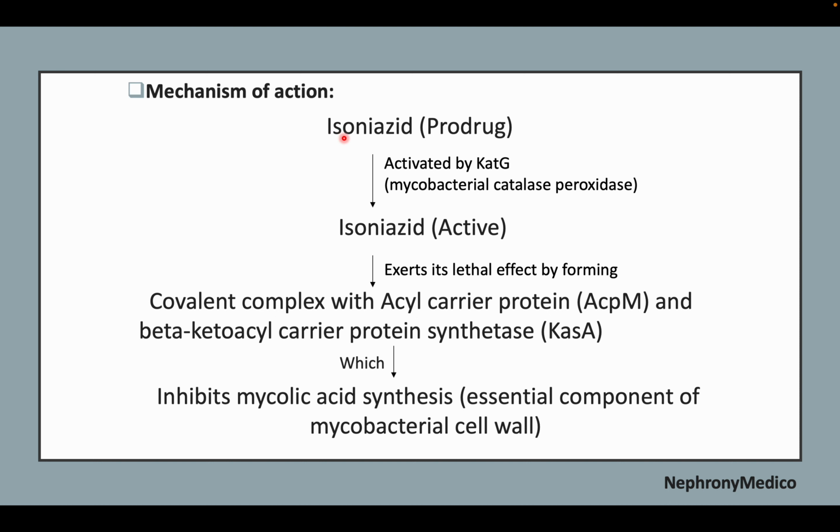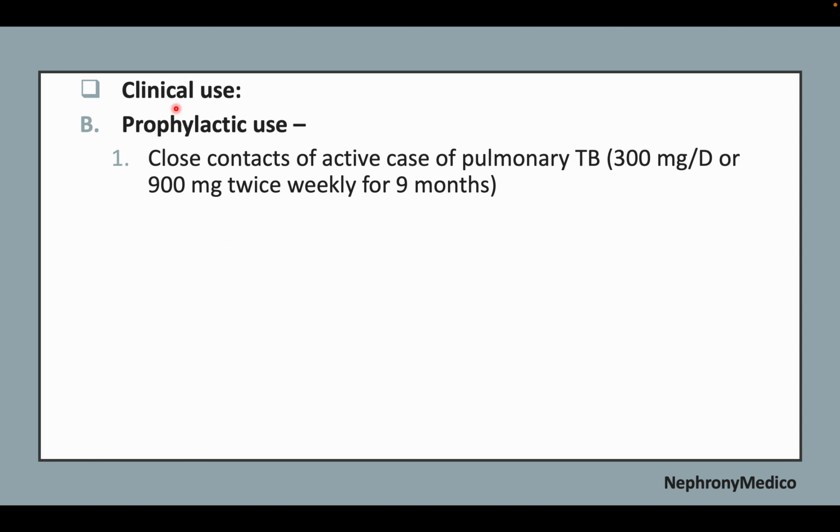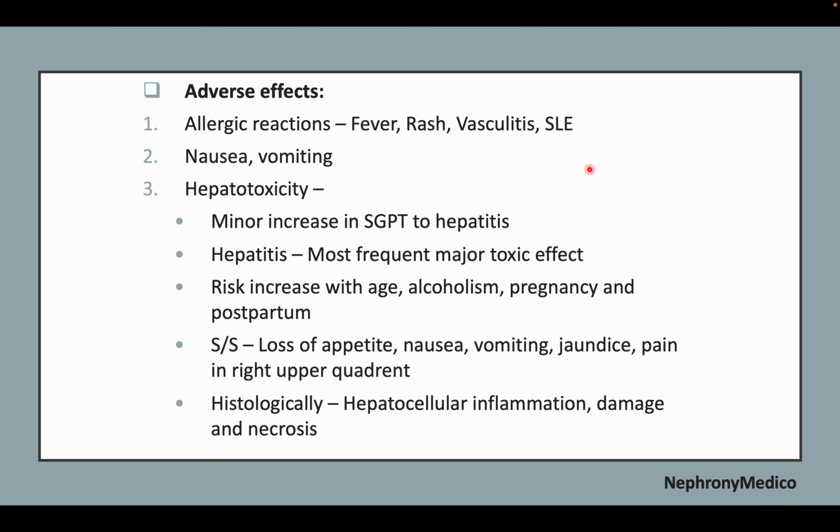Mechanism of action. It is a prodrug which is activated by mycobacterial catalase peroxidase. The active form forms a covalent complex with acyl carrier protein and beta-ketoacyl carrier protein synthetase, which inhibits mycolic acid synthesis, which is the essential component of the mycobacterial cell wall. It is therapeutically used for all forms of TB and as single therapy for latent TB treatment. It is used prophylactically for close contacts of an active case of pulmonary TB.